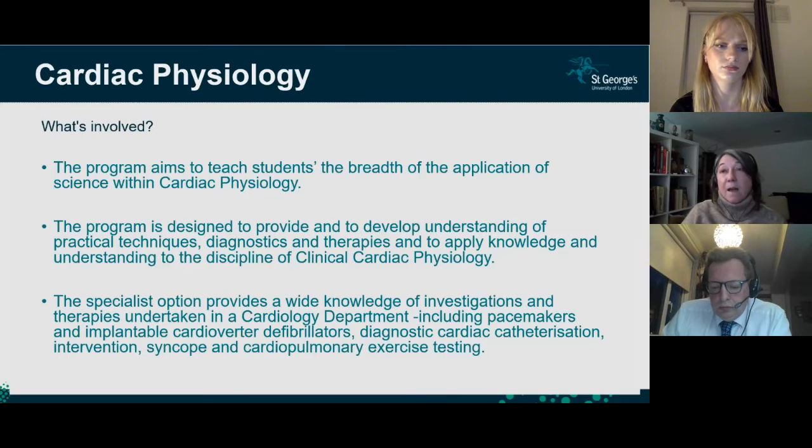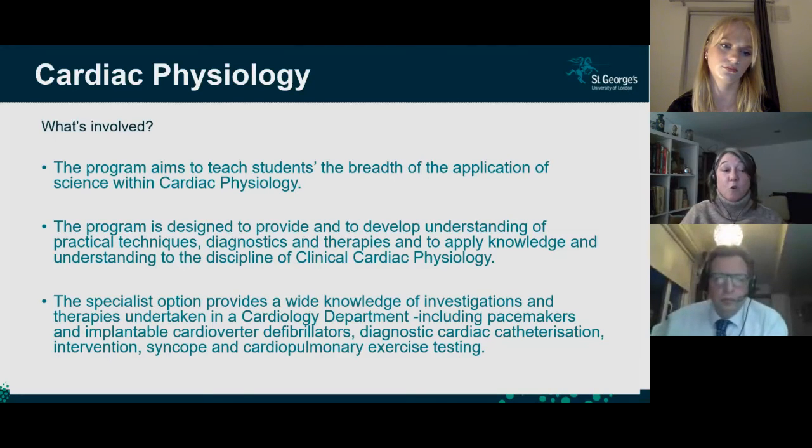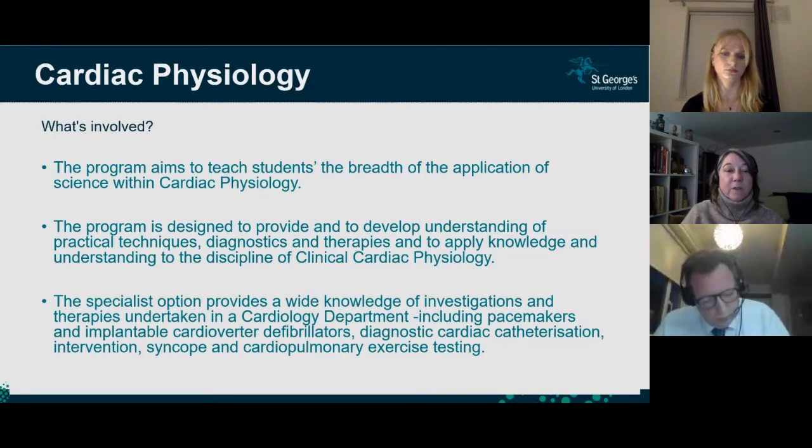heart rhythm. And we also look at how we can help patients who have these abnormal rhythms by putting in devices that can make the heart beat faster, or they can actually treat fast and very, very dangerous arrhythmias. So there's a whole plethora of therapies that can be given, or we're part of the team that give these cardiac therapies. Next slide, please.